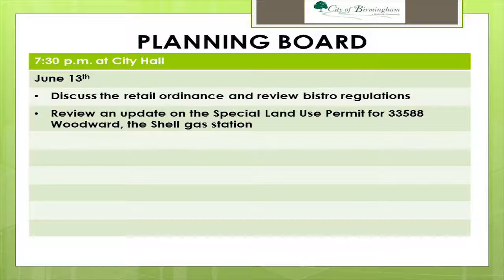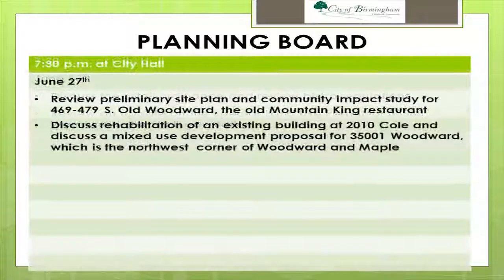In addition, it will review an update on the special land use permit for 33588 Woodward, the Shell gas station. On June 27th, the Planning Board will review the preliminary site plan and community impact study for 469479 South Old Woodward, the old Mountain King restaurant. It will also discuss the rehabilitation of an existing building at 2010 Cole and discuss a mixed-use development proposal for 35001 Woodward, which is the northwest corner of Woodward and Maple.